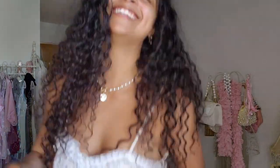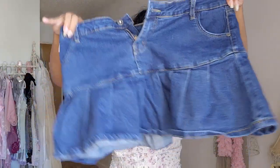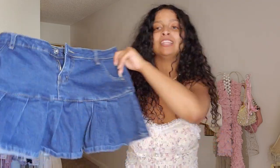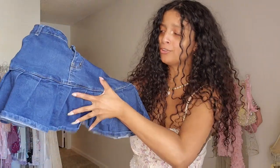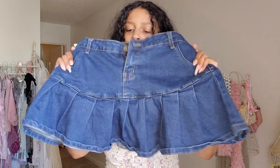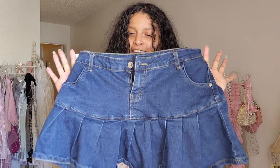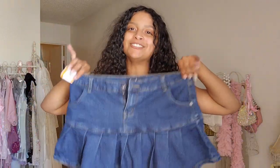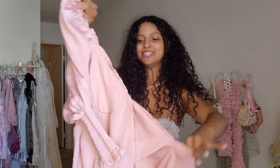That's so cute, right? And then I got this super adorable skirt. Honestly, I am not a fan of denim skirts, but I love them when they look like this, when they have these really cute ruffles. I've been looking for one of these at the thrift store for so long because I'm so obsessed with this look. I really wish it was a lighter shade of jean, and the skirt is a little bit too big on me, but I'm still going to keep it because I think it's too cute to leave. Then I ended up picking up this super cute dress.